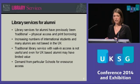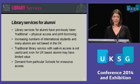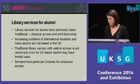However, King's has a really large number of international students, and many of our alumni aren't based in the UK. So that traditional library service, which has a focus on walk-in access and printed material, isn't really useful in a digital environment. And even for our alumni that are based in the UK, it really has limited value, as it's not always convenient and easy to come and visit the library. In addition, over the last few years, we've really started to see increasing demand from particular schools within King's for access to electronic resources for alumni.